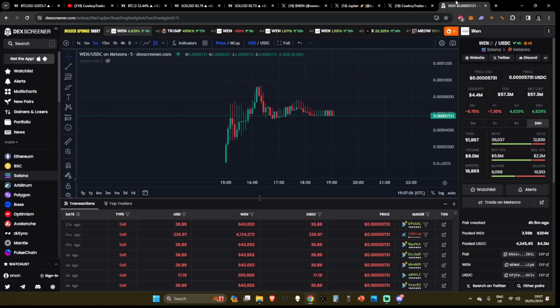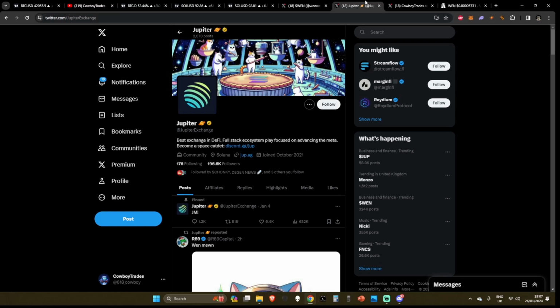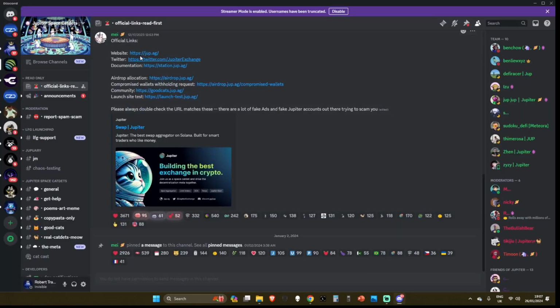If you've interacted with Jupiter and spent more than $5 on it prior to the past few weeks, then you may have an allocation for this. So if you want to check if you've got an allocation, what you want to do is come over to the official Jupiter Twitter. You want to join the official Jupiter Discord, and then you can find in their official links their website. You can see if you click on the airdrop, you'll find out if you've been airdropped Jupiter.